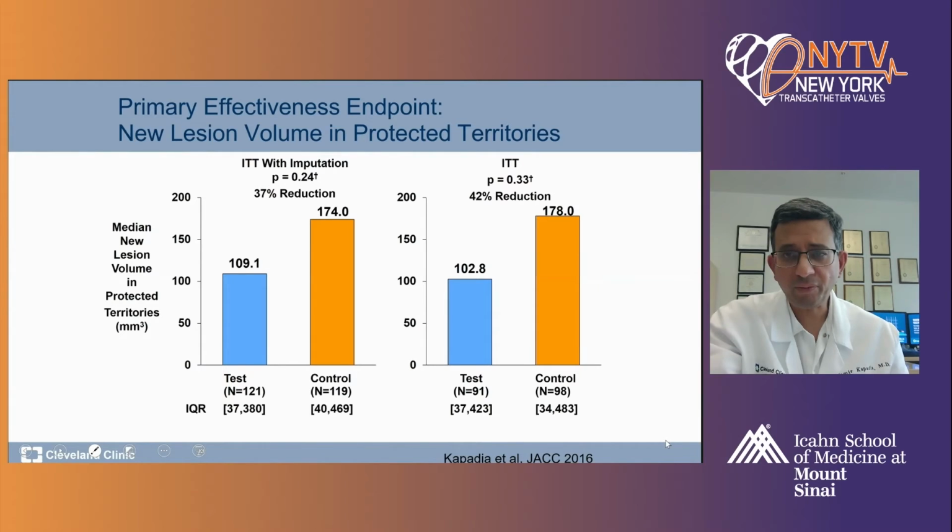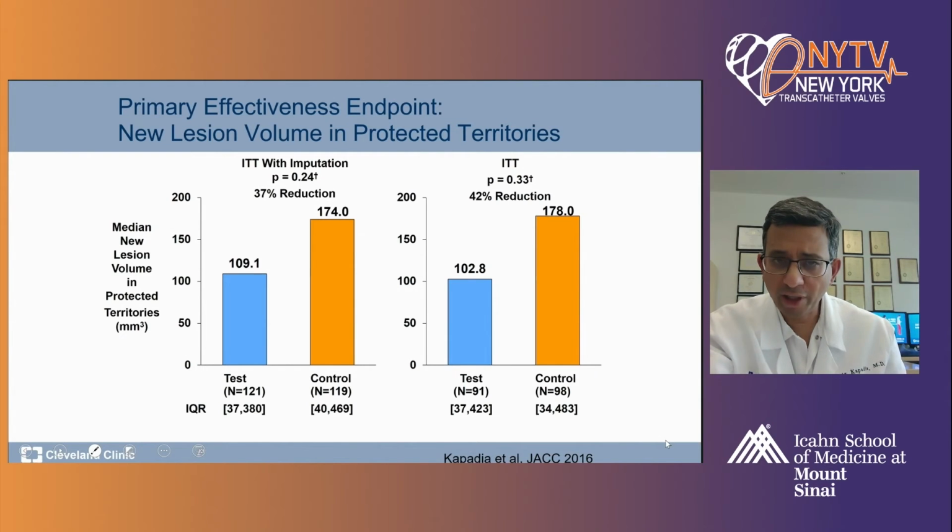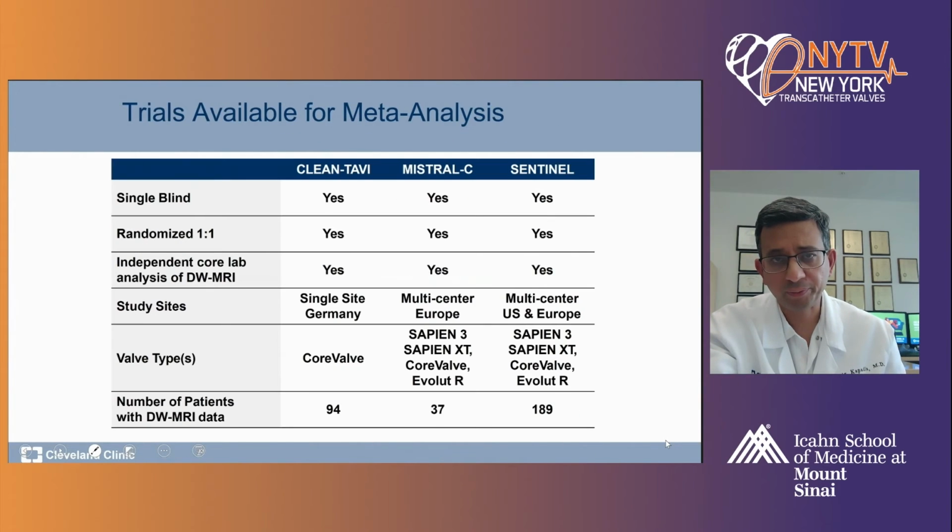However, if you look at all different ways, the intention to treat analysis and the imputation, because some of the patients could not have the repeat MRI, still, although there was a reduction of about 40%, it was not statistically significant because there was a wide variation.